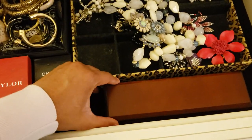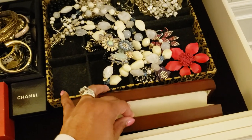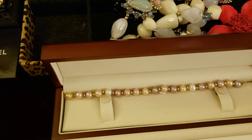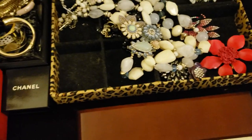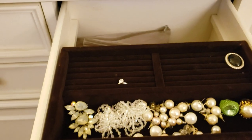And this is the bracelet that my husband got me for Christmas 2 years ago. Sorry. But yeah, my pink and purple and white wrist pearl bracelet. I love that. So that's what that drawer is being used for. This drawer here is other important jewelry.